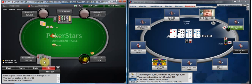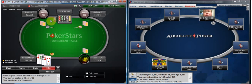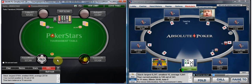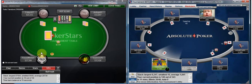Yeah. Okay, we have blockers here. We could play it, but we're out of position, and more often than not he doesn't attack our limps, and so maybe we should start raising a little bit here. Nah, we'll let this one go. King 10-0, we're gonna fold.